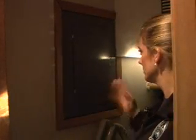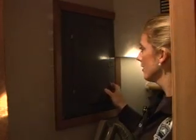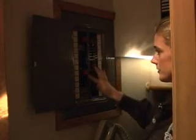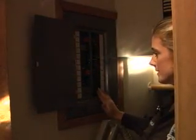So one of the second things you need to do is to go ahead and turn off your electrical. And the reason you do this is to go ahead and prevent fires. So you need to locate your electrical, and hopefully you've done that prior. Open up the box. And you're going to have the small circuit breakers here and your main switches here.